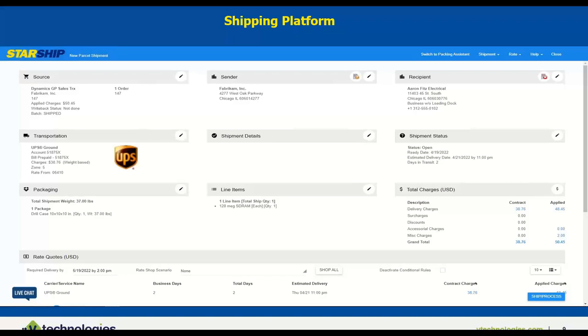Transportation is just the ship via that came over from GP. As Simon mentioned earlier, StarShip has the ability to key in best case scenarios for your carrier selection. You can choose best way of cheapest carrier, quickest delivery, specific carriers for certain customers, if you will. You have the flexibility to choose which carrier you want, coming over from GP inside of StarShip, readily available for you.